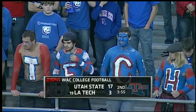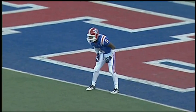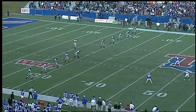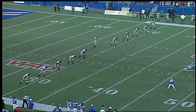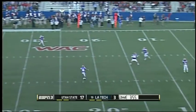The nation's top offense has been held in check. Just 120 total yards for Louisiana Tech. They average 577 per game. It has been Utah State's D that's been the big story here, with a share of the WAC title on the line. Last 3 games before their bye week, they were playing lights-out defense, and they had 2 weeks to prepare for La Tech. It's a great point.